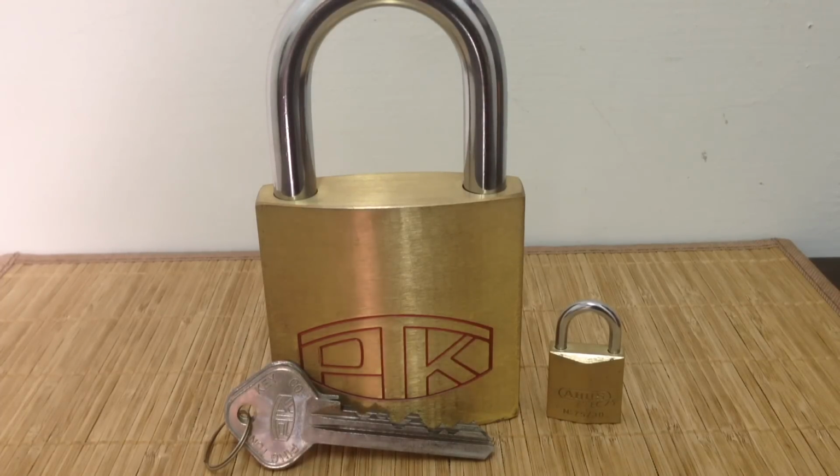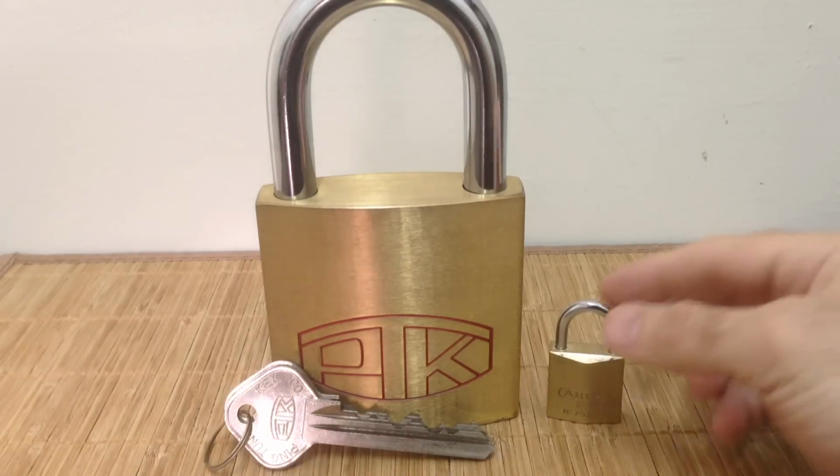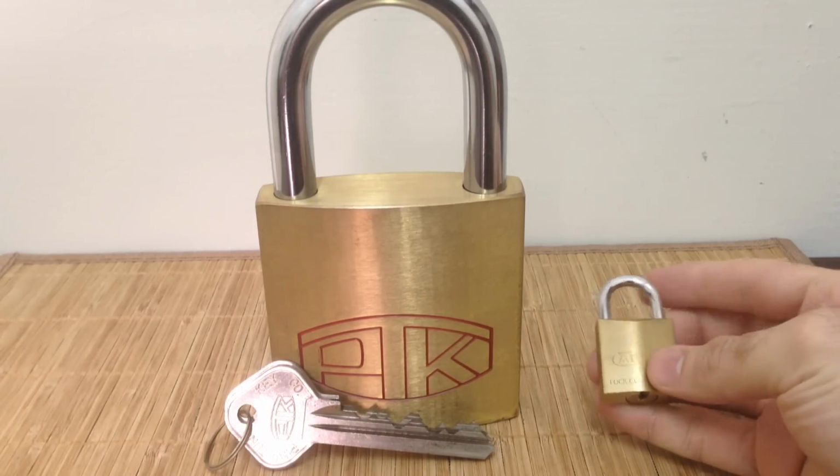Alright, you guys, here it is again, one of my favorite padlocks of all time, what I consider to be a king among padlocks, the giant PTK brass padlock. I have it sitting next to a 30mm Abus here, just so you could see the size comparison.